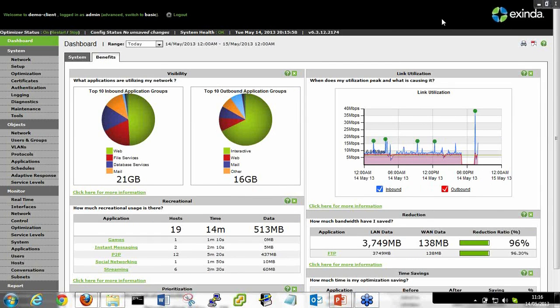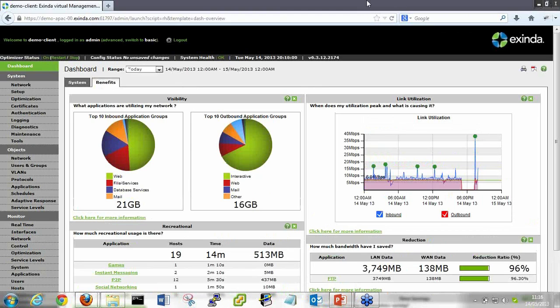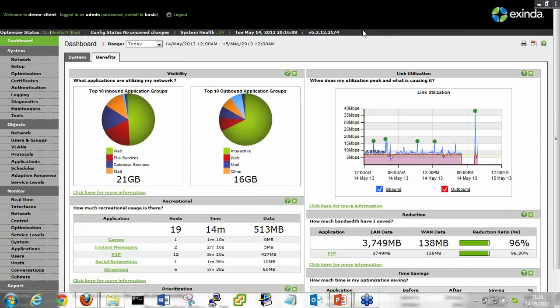So what I'm going to show, I'll take you through a live demonstration through the interface of the Exinda device. So what we're looking at is Exinda's demo environment. This is a virtual device. Exinda comes in both flavors, virtual and physical, and there is absolutely no difference between the interfaces that you are seeing, whether it is virtual or physical.